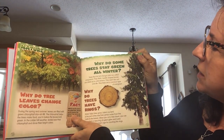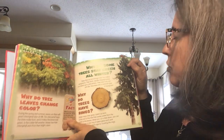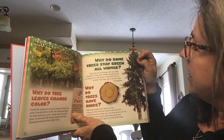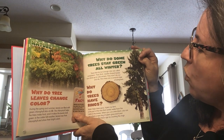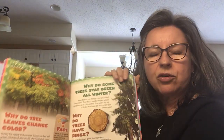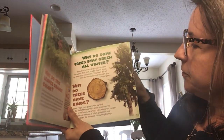Why do some trees stay green all winter? They're called evergreens. Trees that do not change color are called evergreens. Their thick needle-shaped leaves can stand up to cold winters. They won't dry out and die. Pine trees are a common type of evergreen. We have lots of evergreens here on the acreage because we like that they stay green all year.